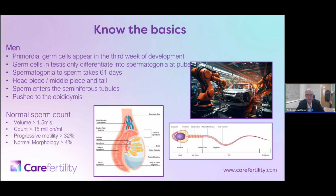And the sperm are made in these structures here called the tubules. And then they go through this very delicate system into the epididymis here, the squiggly bit on the outside of the testis, where they are stored. And then they're pushed from the epididymis into the vas deferens at ejaculation. So the volume of sperm is only a small amount, and it makes up the first part of the ejaculate. The rest of the ejaculate is made up from secretions from the seminal vesicles and the prostate.